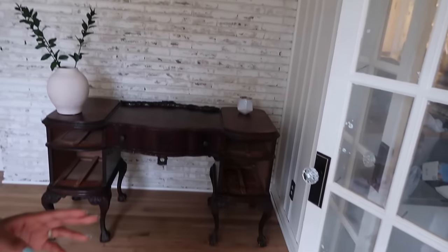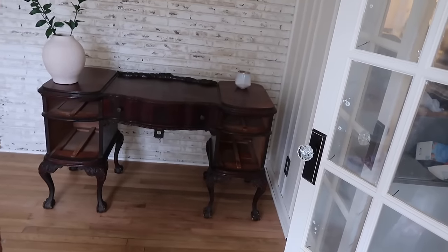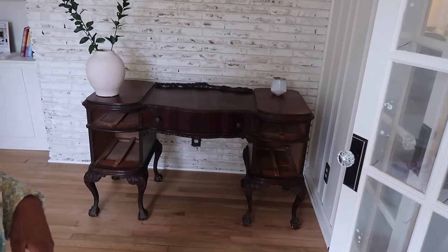We did go ahead and bring it in because this week it has been so rainy, so gross outside, and with it being an older piece of furniture, we didn't want it to be exposed a lot to moisture and the elements, even though it would be covered in the carport. So we brought it in here and it's been chilling out, but we still have to place it exactly how we want it.